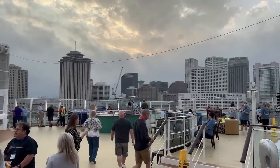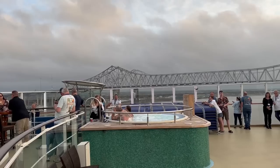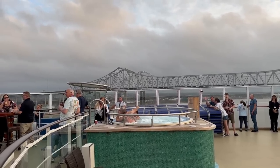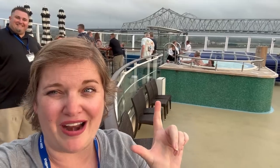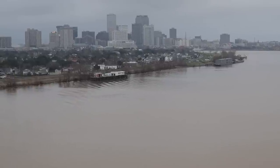One of the coolest things about sailing down the Mississippi River is turning around in New Orleans. So you are nose in by this bridge whenever you are boarding the ship, and the ship does a 180 degree turn to go that way down the river, and that's what we're doing right now. Ooh, we are sailing away from beautiful New Orleans. Bye, New Orleans.